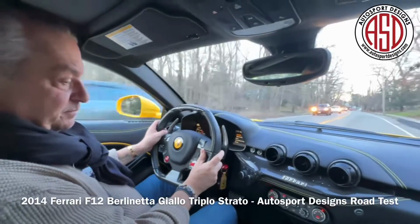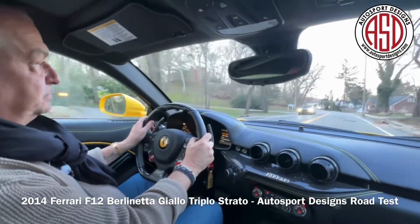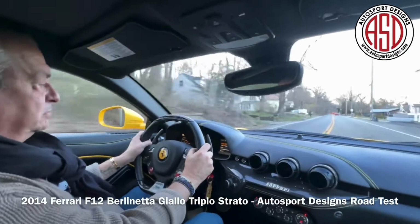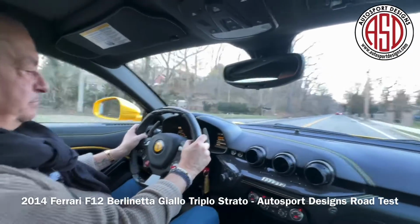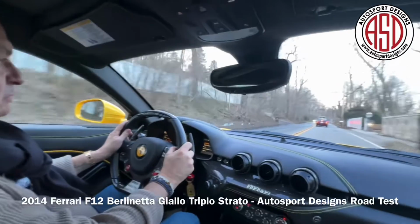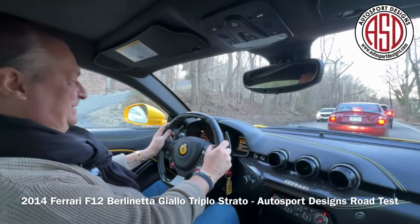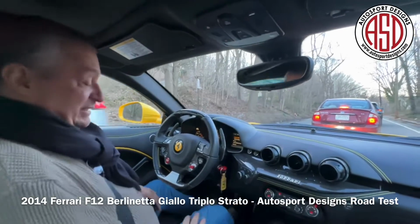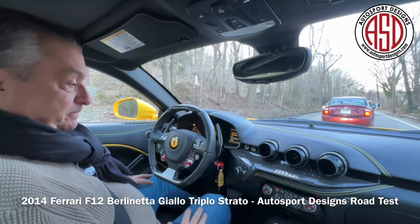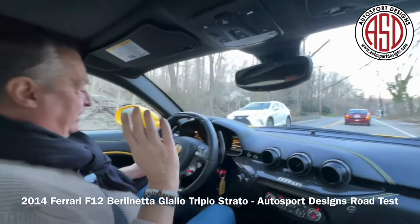And with that, you've got over $60,000 worth of other options. Of course, you have front lift, you have AFS, you have tons of carbon, there's carbon everywhere, and so you're getting a really spec'd F12 Berlinetta that does everything right, and best of all, it's got great brakes. Great brakes to match. It's actually an excellent paddle shifter as well in automatic because it's very smooth. It still feels sporty in automatic. It's not clunky. I love the car.